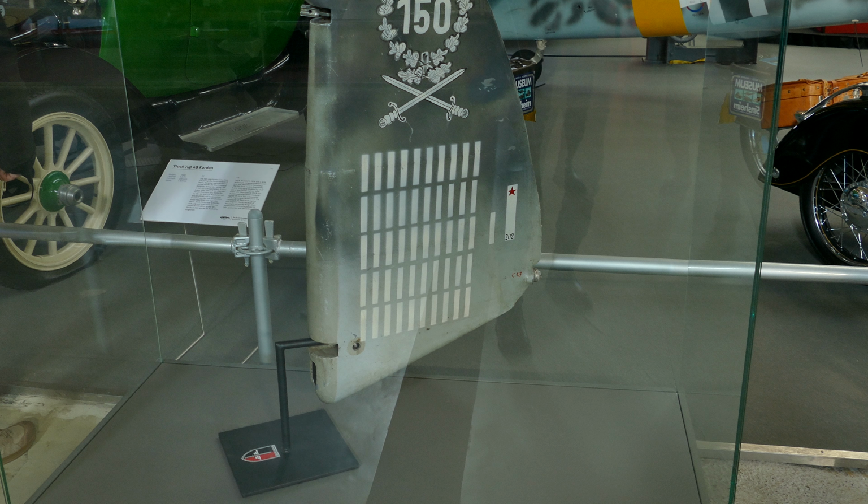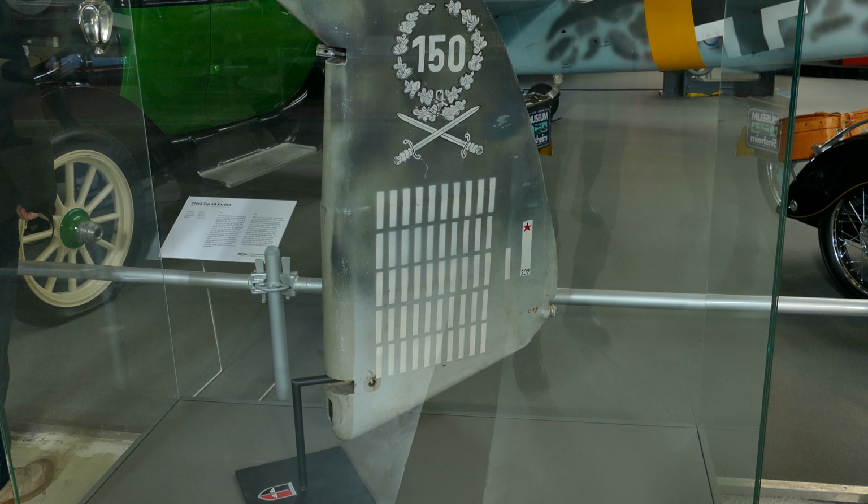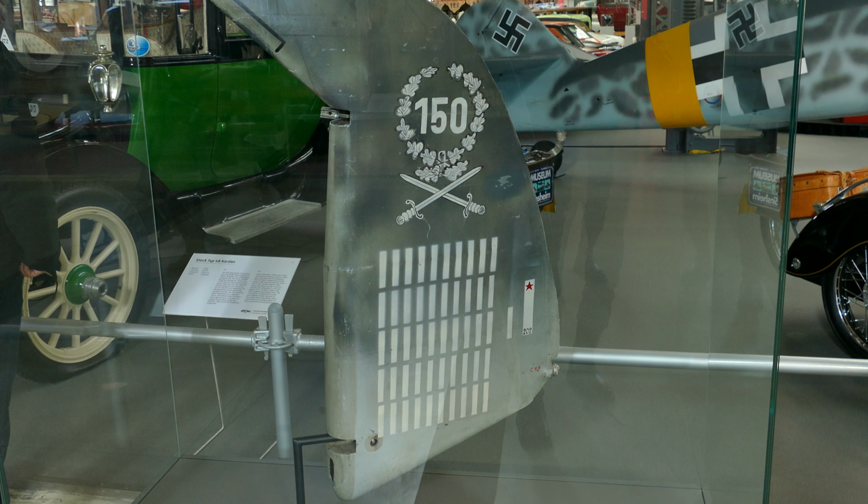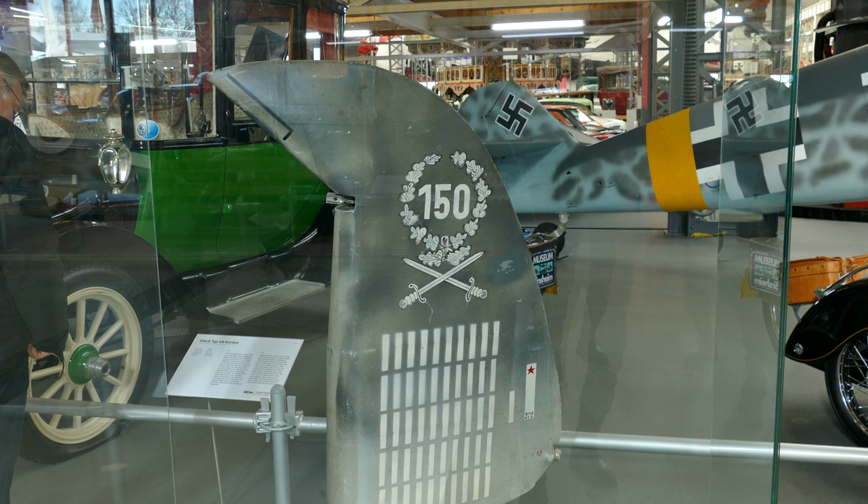Here you can see a rudder of a Bf109 with 220 markings. Unfortunately, there is no description of which aircraft it belongs to and who the pilot was.